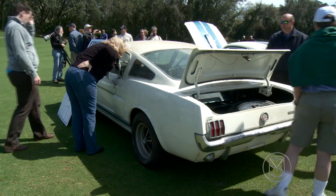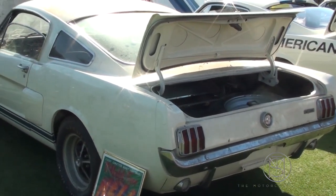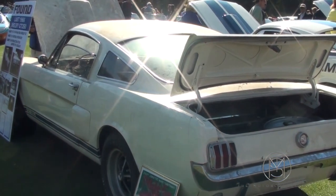And with the passing of Carroll Shelby, I think it makes it even more unique that it's the last of this kind of car. I think so too. What are your plans? Are you going to keep it like this, or are you going to restore it?